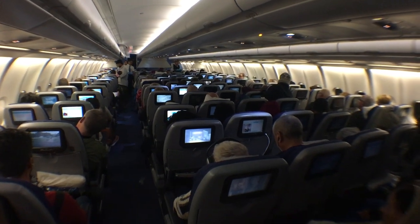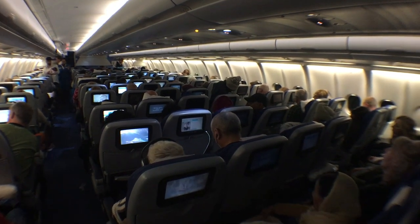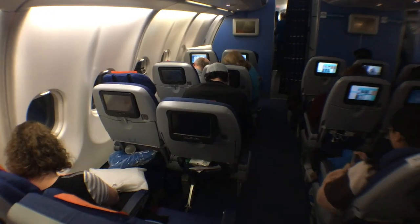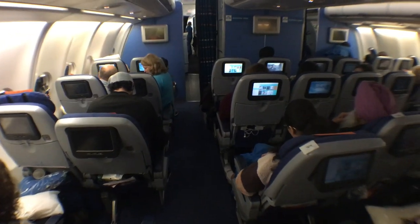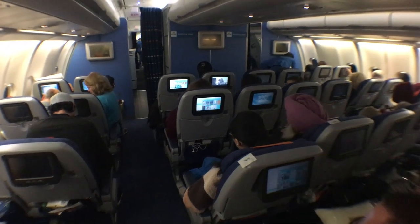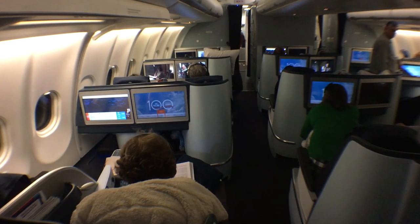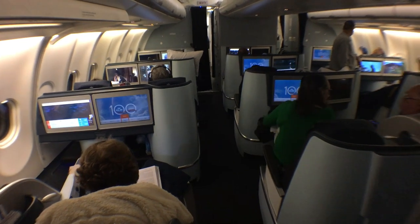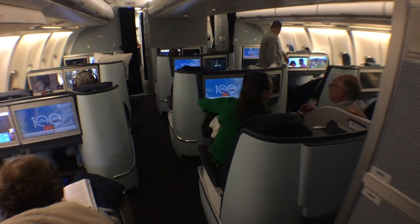The KLM Airbus A330-200 has room for 268 passengers in two classes, starting with 214 seats in economy and 36 in economy comfort, where we are seated today. And lastly, there are 36 lie-flat business class seats in a 2-2-2 layout. Unlike economy on this aircraft, the business class seats did get replaced.